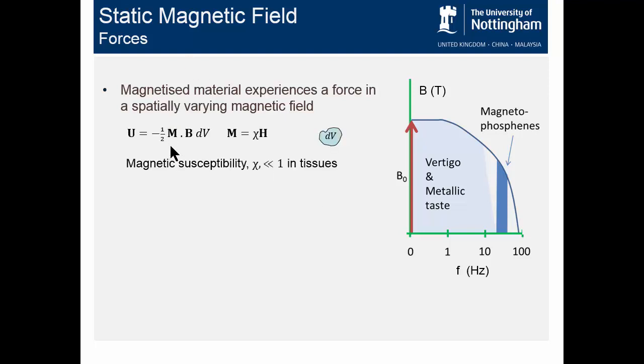We can work out what that force is by thinking about the energy of a little piece of magnetization in an applied field. And if we're thinking about interaction with the human body, we're working with essentially the susceptibility of tissue, which is normally very close to the susceptibility of water, about 9 parts per million, so very small and actually slightly negative because the water is diamagnetic. So under that situation, we can work out that the force experienced depends on the gradient of the square of the magnetic field, and also depends on the susceptibility of the material.